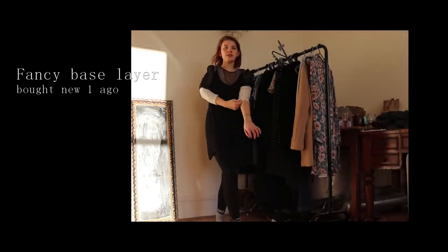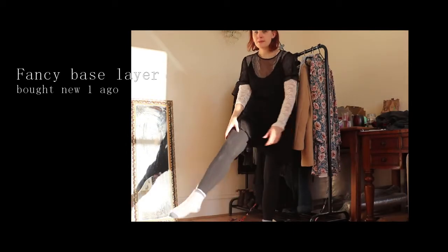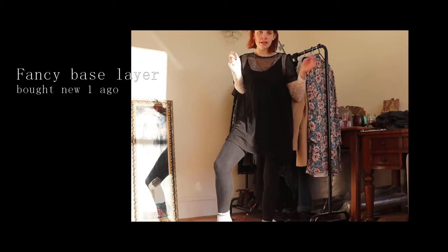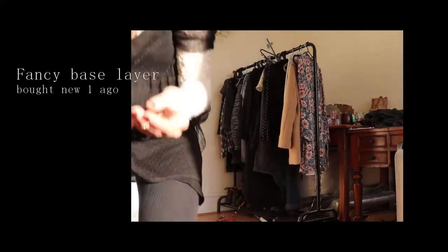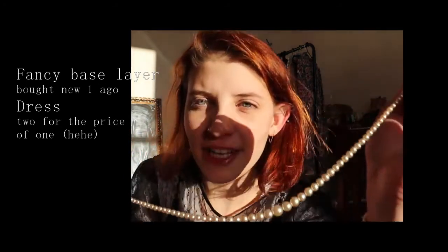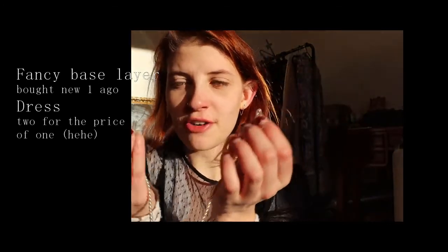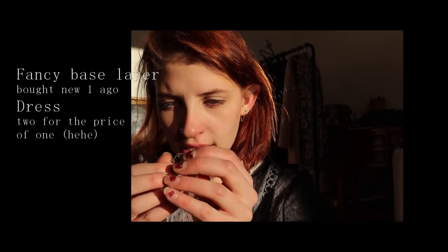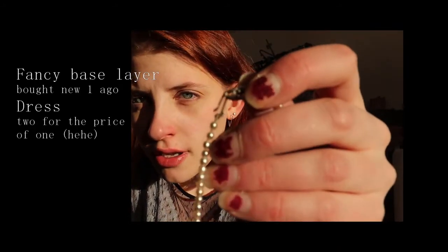So there you go. This one's obviously not as warm as the other ones, but with the 2 layers of tights, plus the base layer, plus the dress, we're doing okay. And then for jewelry for this one, I pretty much always like to do pearl earrings, pearl necklaces. This is actually one of my grandma's old pearl necklaces, and it has this most amazing clasp. The clasp is so beautiful.